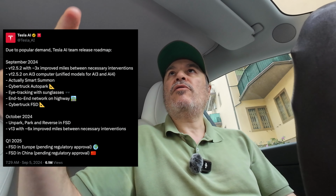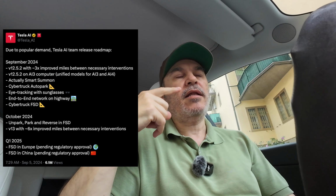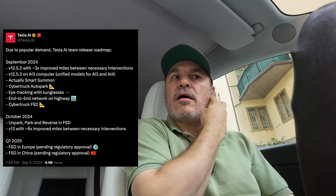Cybertruck will get auto park, eye tracking with sunglasses. So here on top there is a camera, and FSD will use that camera to see that you are paying attention to the road or that your hands are closer to the wheel. So they will use that eye tracking with sunglasses, which is interesting how they're going to do it. I guess the position of the head, I don't know. And then they will have end-to-end network on highway, which I'm not clear what this is. And then the Cybertruck FSD will be released. So everybody that has a Cybertruck will get FSD, which is great.